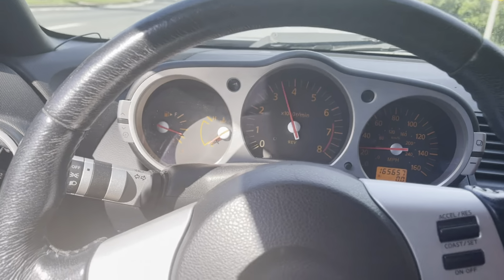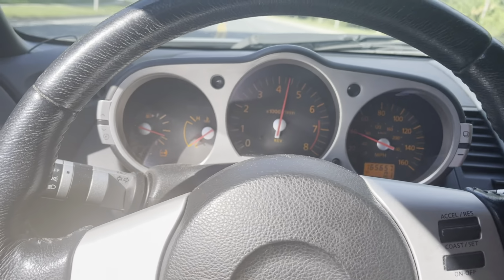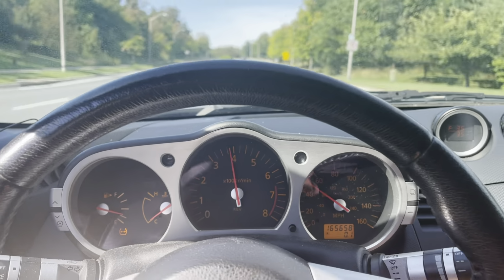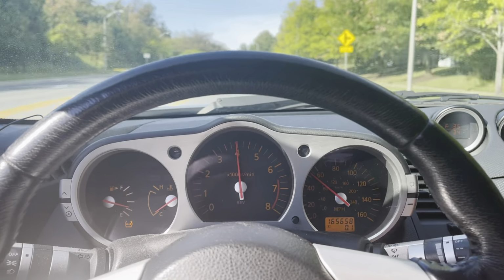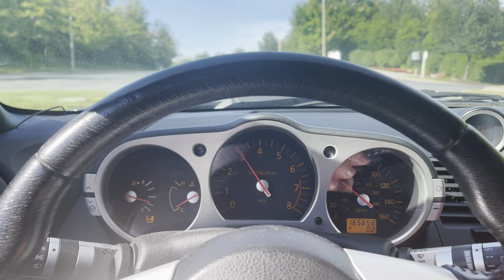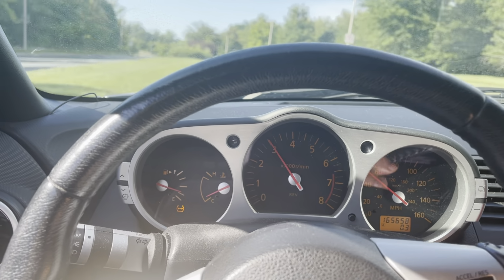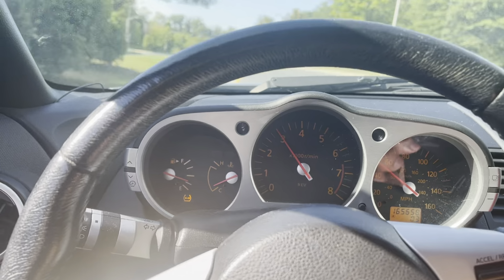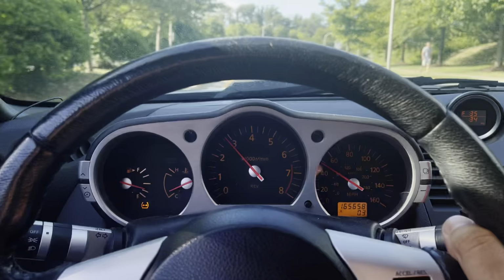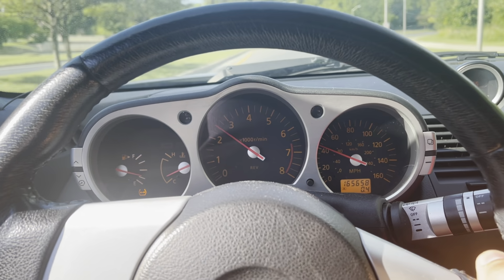Sounds really good. I did replace the exhaust with a factory exhaust at some point in time. Engine runs strong. If you know anything about VQ35s, these cars do use a little bit of oil. So I recommend putting a quart in between oil changes. If you're planning on buying one of these cars, sorry, it just kind of comes with the territory, I would say.